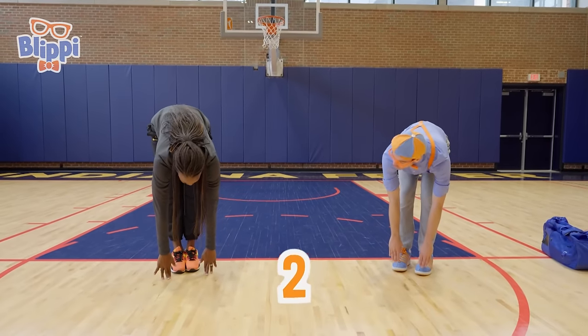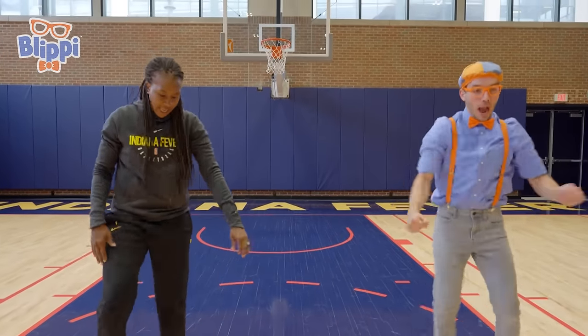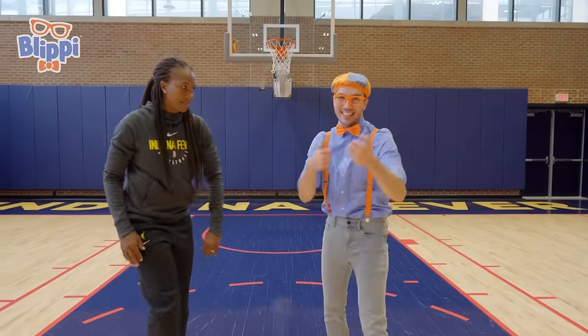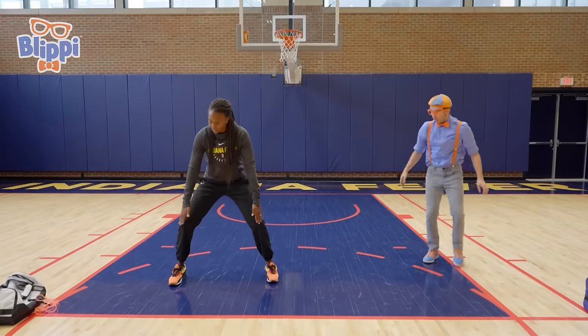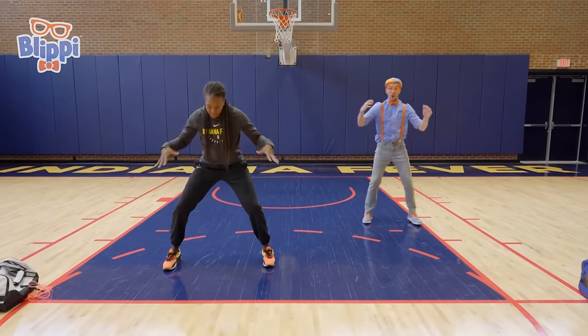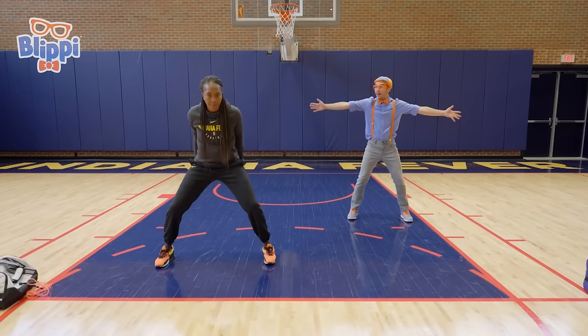One, two, three. Whoa. Shake it out, shake it out. All right. Well, good job stretching. To play defense, your legs have to be spread apart, a little bit beyond shoulder width apart. Bend your knees and your arms out. All right, and your bottom down.